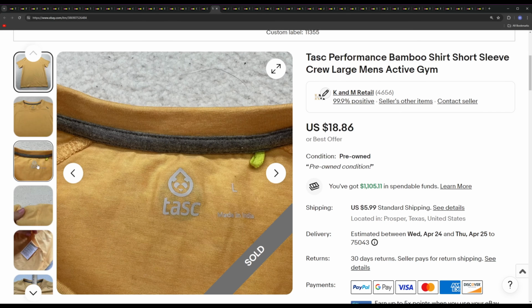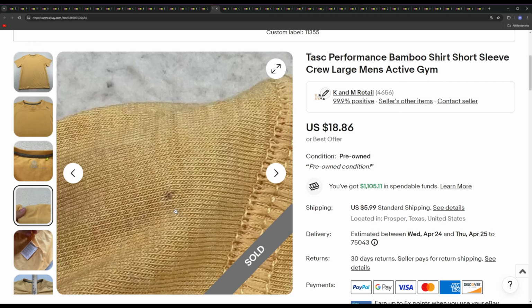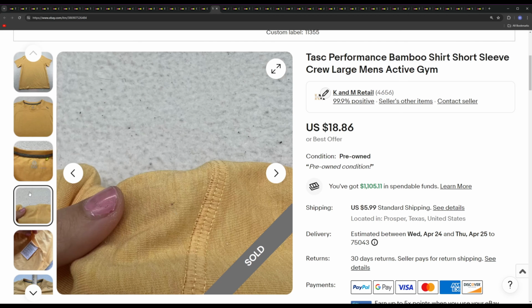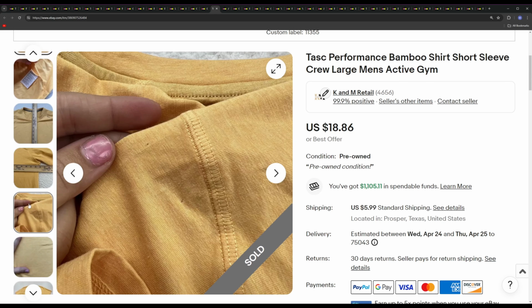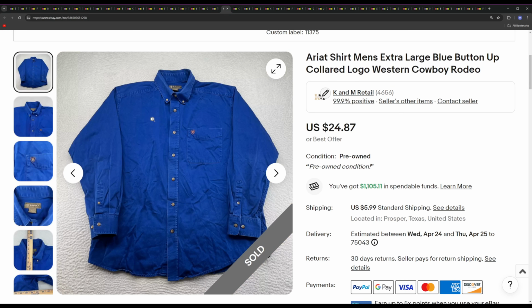So next, we've got a Tasc t-shirt. My wife found this one at a Goodwill for $4 just recently. And maybe $2 on a half off day. I'm not sure. But at most $4, and it ended up selling for the full ask price of $18.86 within 2 weeks. Had a little hole here from classic Goodwill, sticking tags through sleeves and clothing pieces. Went in one side, came out the back.